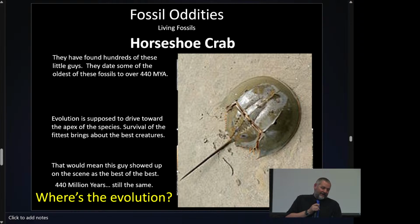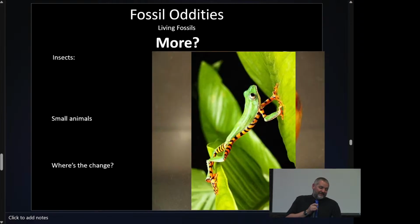Let's look at some fossil oddities. Ready? Insects. Oh yeah, he clearly evolved. Wait. That guy? Everybody gets these every spring. Where's the evolution? That guy. That is not my finger.